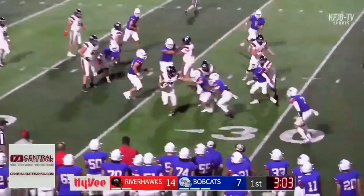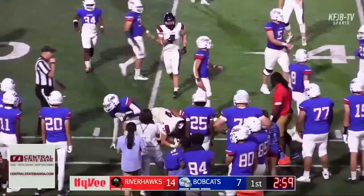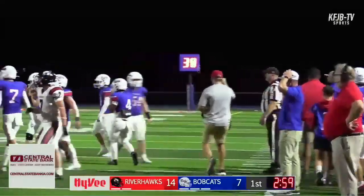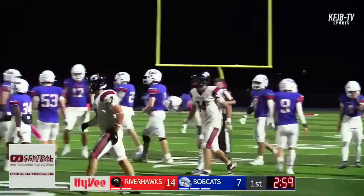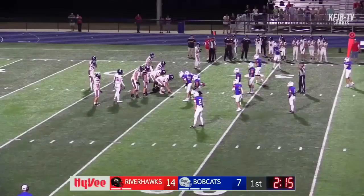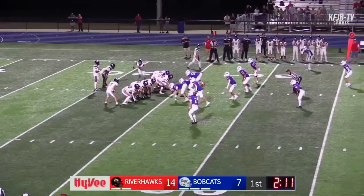DNH 7-0 in the first. Hand off to Hansen on first down. Bowls over Kyle Smith, and it will be a first down run of 11 yards. Hansen just running over Bobcat after Bobcat here tonight. So first down and 10, blocked in the back on that play. So that will put Mason City way behind the chains.